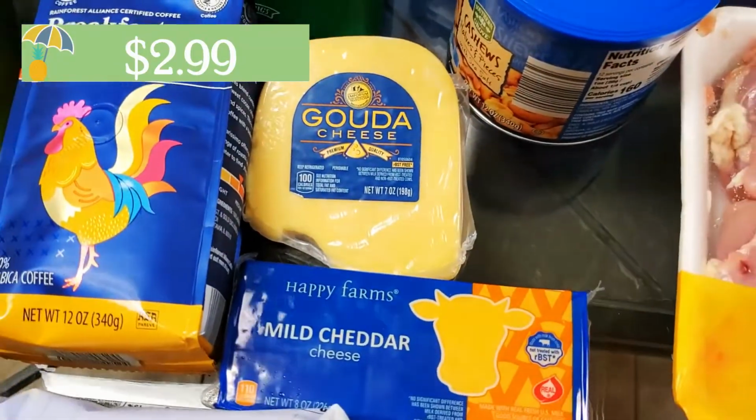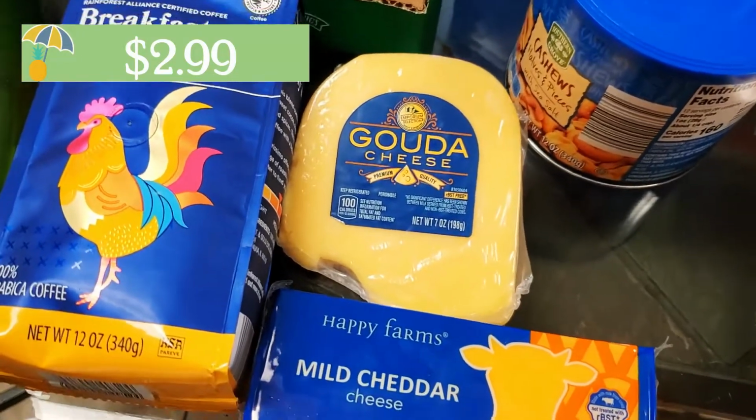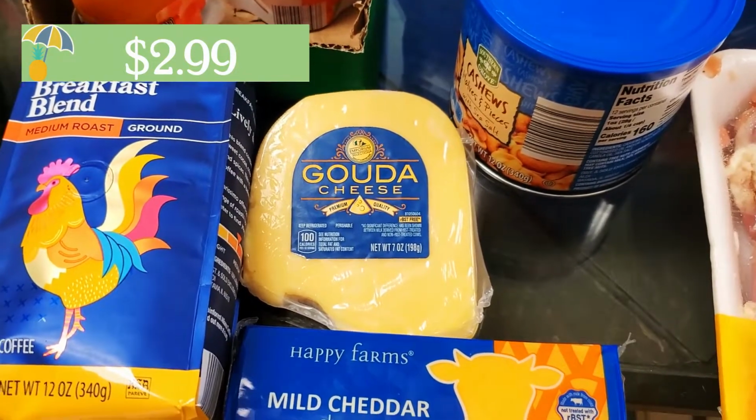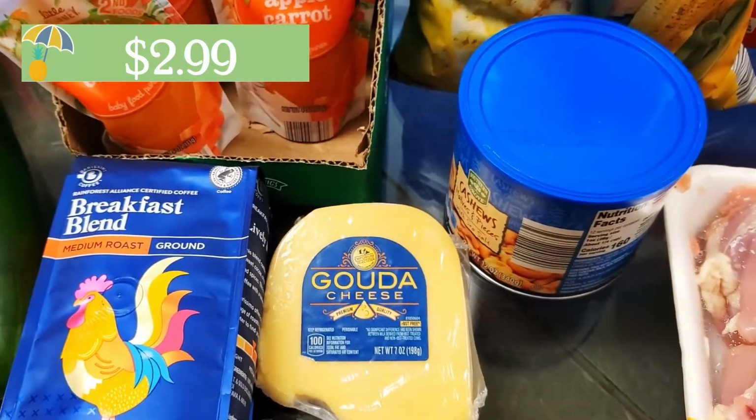I grabbed some Gouda just because I bought some Gouda last week and I didn't get to eat any of it because that was actually a very popular item for the deli tray at the party. So I decided to grab some Gouda just so I could have some Gouda in my life.